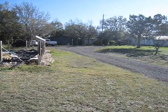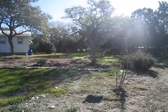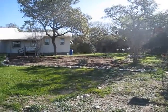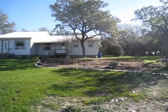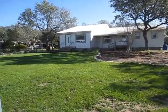And we're gonna see the rest of this. We're on the front half of the property. I'm now on the front of the property. Just wanted to show the nice garden bed here in the front and the nice grass that we have growing here.